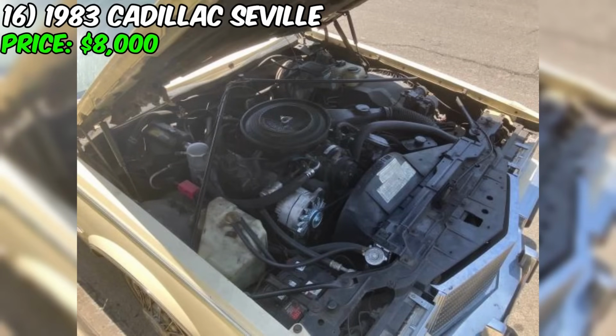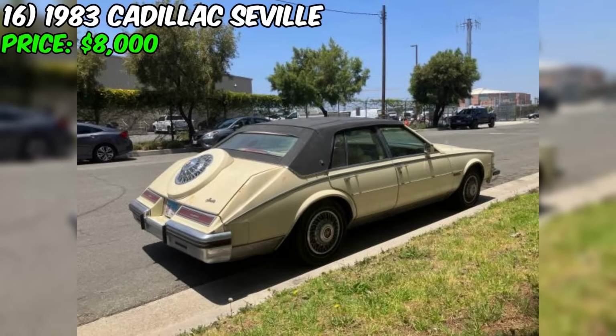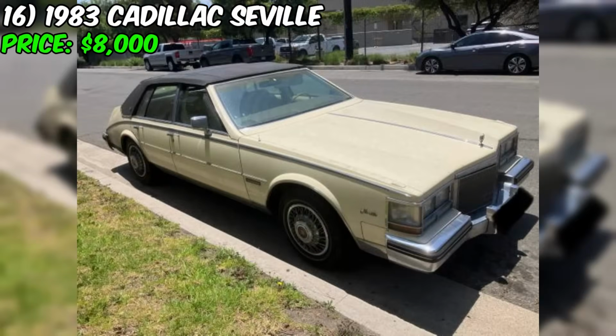With its custom paint job and unique features, this Caddy is sure to stand out from the crowd. But the real beauty of this car is the opportunity it presents. As a project car, it's a chance to put your own stamp on a piece of automotive history. Whether you want to restore it to its original glory or give it a modern twist, the possibilities are endless.